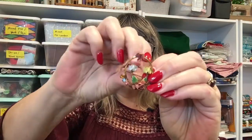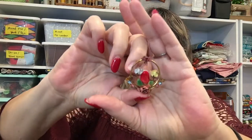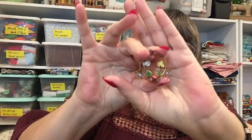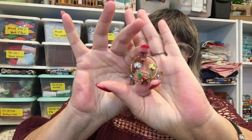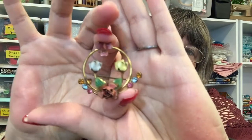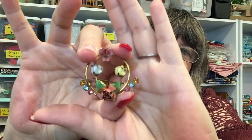It is sort of like an eternity circle. Hold that. I need one of those clips to hold my stuff. See, is that my finger? Yeah, that's my finger. I was like, I didn't know it had that beautiful red stone in the center. It's my fingernail. Okay, so enameled flowers and some stone detailing on the side. Isn't that lovely? So I have that one.